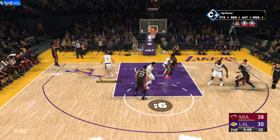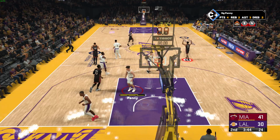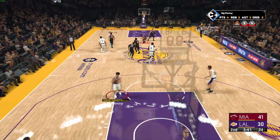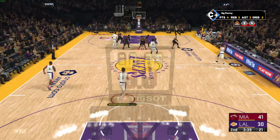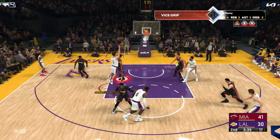Out to Lowry. This one for three. Nails it from beyond the arc. Lowry's got 5 points now in the quarter. Well, Lowry can just pepper you with shots from the arc. He's got a talent for finding and making those looks.